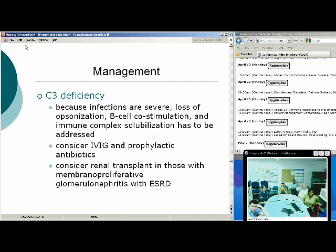As I mentioned before, because infections with C3 deficiency are so severe and you have the loss of opsonization and B-cell co-stimulation and you have issues with immune complexes, these are things you want to target when you're treating these patients. So you want to consider IVIG and prophylactic antibiotics in these patients, and you also want to consider renal transplant with those with end-stage renal disease.